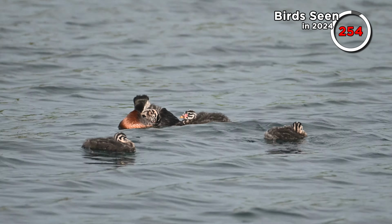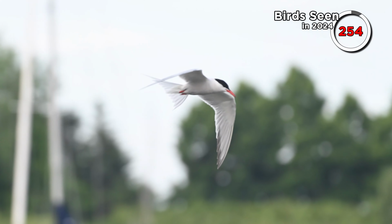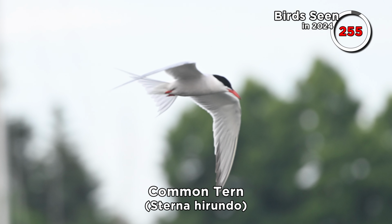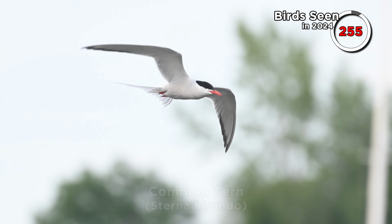Now while we were at the park, although I didn't get a video, I did get a shot of this bird, a common tern. It's a new bird for the year. They show up here in the warmer months, once the fishing is good.